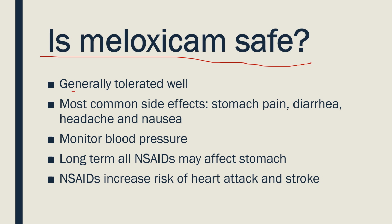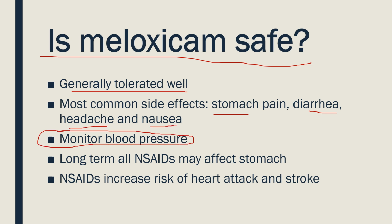Is it safe? Well, most people do well with it. All NSAIDs do have risk of side effects, as with any medication, the most common being stomach pain, diarrhea, headache, and nausea. It is a good idea to monitor your blood pressure when you're on medicines like meloxicam, the NSAIDs. They can also affect the stomach, increasing the risk of stomach ulcers and bleeding. So that's something you want to watch for over the long term. Meloxicam does seem to be fairly low risk of these side effects, but they're there, so we do need to warn you so you can be aware of them.